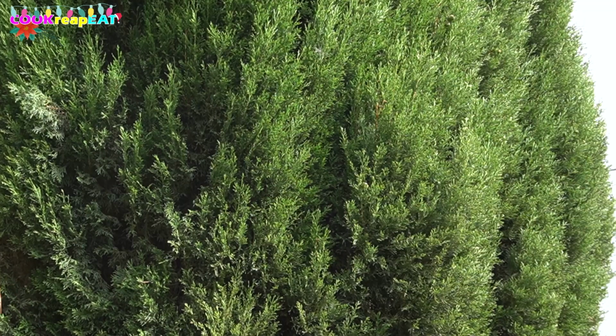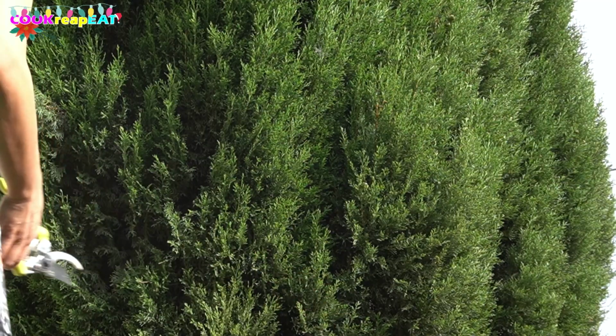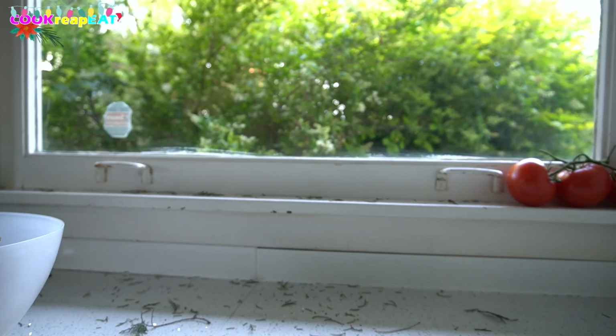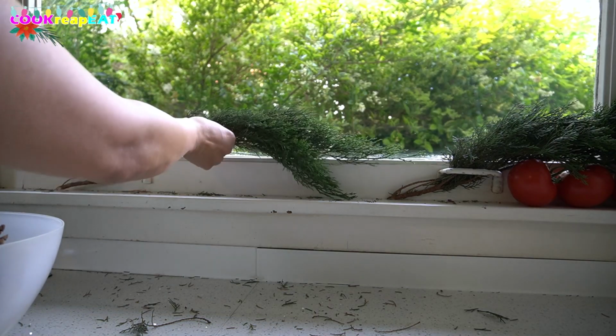First off, let me cut off some branches of this gigantic pine tree in our house. The fragrance of a live Christmas tree is absolutely amazing. We will make garland, but it's not really a garland. It looks like a garland and a small Christmas tree from a rosemary in a pot.